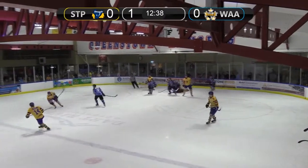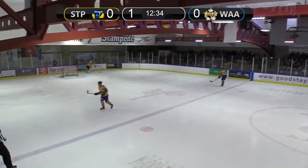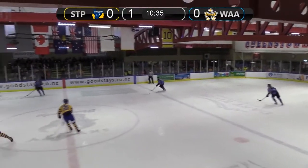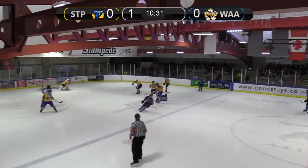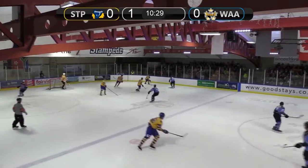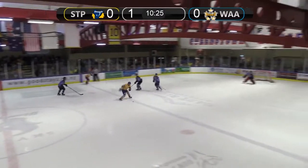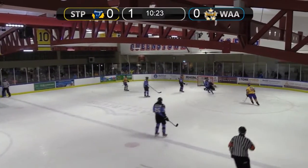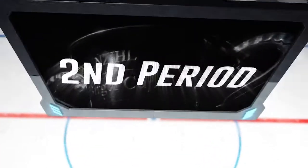Perry is down. Fortunately, the Admirals are the ones who collect that rebound. That was a dangerous situation for them. Argyle will fling that puck all the way through to center ice, and it's Spiller who collects that. Spiller up to Ellis. Ellis manages to dodge the first check, but he gets bounced up the boards by that second one. And here comes Stampede. Braden Lee skating in, taking a shot from the blue line, which is easily gloved by Perry.